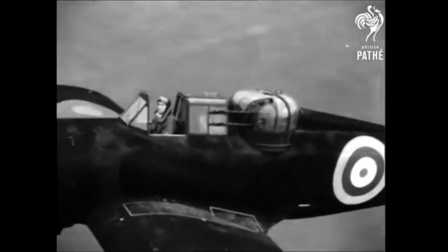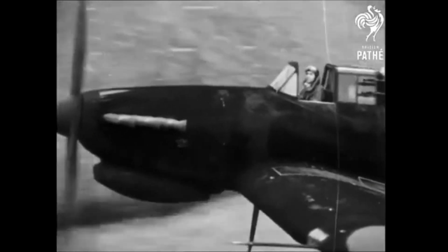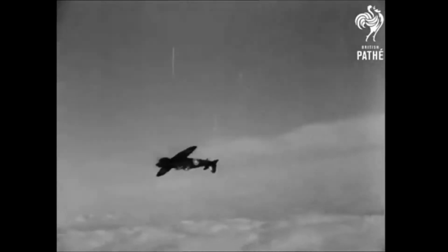Before delivery to any squadron, the planes are taken up by test pilots, men who, as physicians of the air, diagnose every characteristic of each plane as they subject it to a whole catalogue of excessive tests.